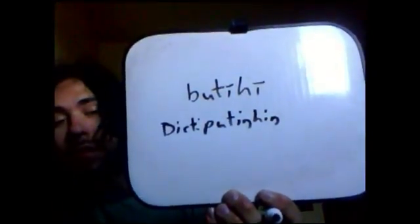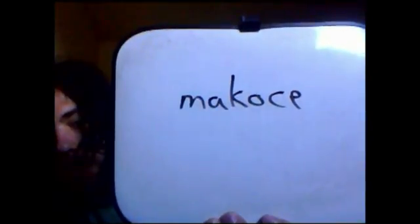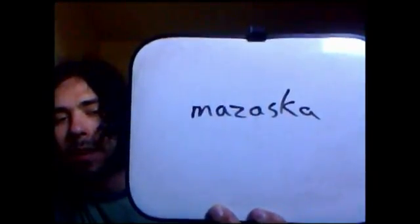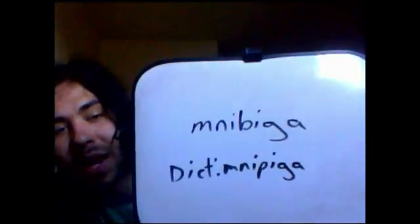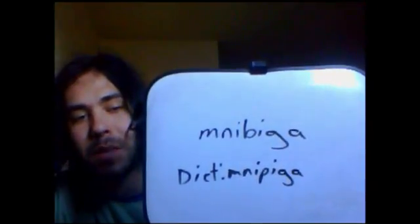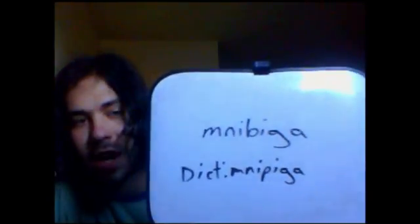Batihe, facial hair. Uyaka, feather. Ate, father. Makoche, land or map. Amazaska, a dollar bill, a paper dollar bill of any denomination. Taba, ball. Zicha, squirrel, and don't worry, squirrels will not give your children birth defects. Nipiha, essentially this is a carbonated beverage. It's most often used to mean beer, but it can mean soda, carbonated water, anything of that nature.